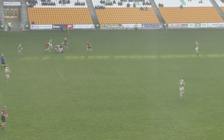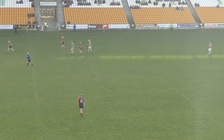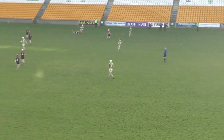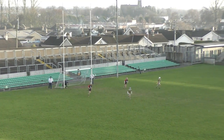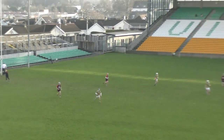Ball breaks out around the middle of the field. Comes out. And it's that man again, David Nally, with the hand pass out as far as Nugent. Nugent has it low. It's over the bar. Over the bar from Adam Nugent. And Belmont lead by 3.